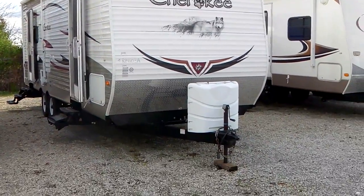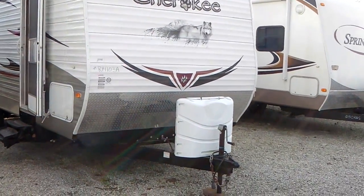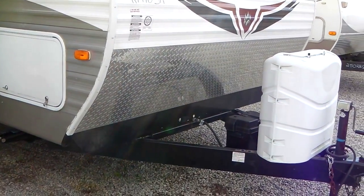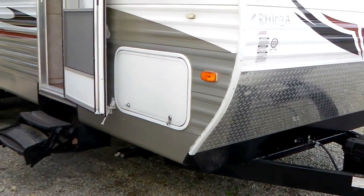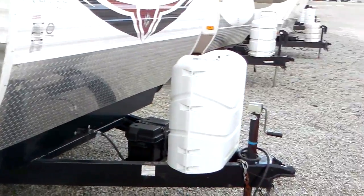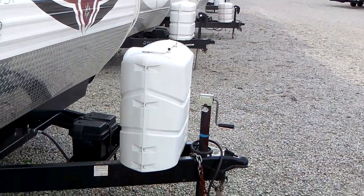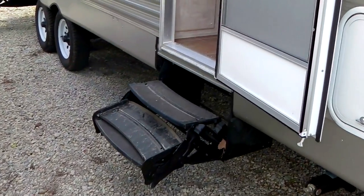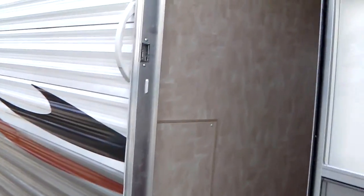Really nice features. As you can see, we have diamond plating on the front to resist rock chips as you're towing. A pass-through storage. Has the big propane bottles that we fill for you and put a battery on board. Again, double door entry. The front door is to your walk-around queen bed, and I'll show you more when we get in there.